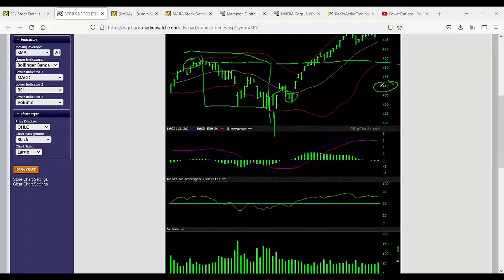But that 440 put 1 month out in time was $9.45. When the stock fell here with only 14 days left to go, and we're at 430, we're probably looking at a price of $11, maybe $12.